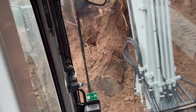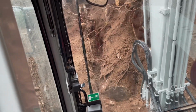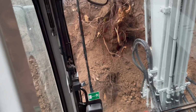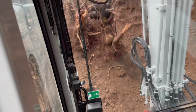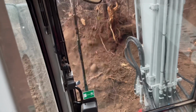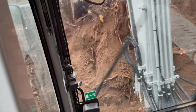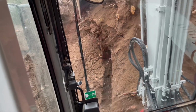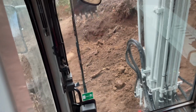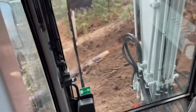Love this excavator. It's a freaking beast. It really is. When I first knocked these things down, there's probably a couple thousand pounds of dirt on it. You just keep working the dirt off, then you can start pulling it around. And I'll be able to take a picture of the stump hole here in a minute.